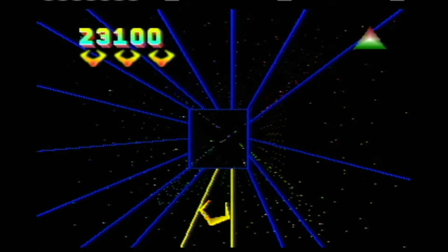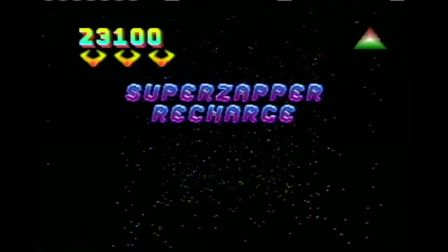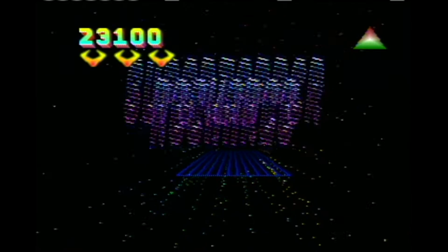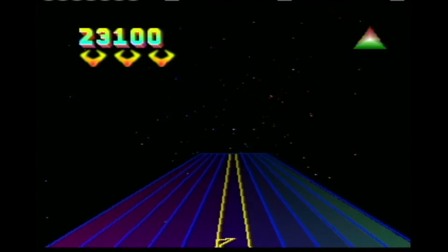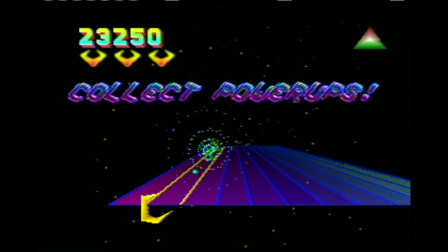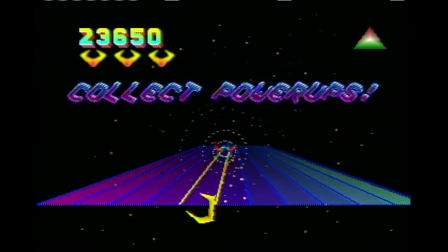There's also different types of modes in Tempest 2000 you can choose from. All modes are good, plus there's also a 2-player cooperative mode which only works with the plus mode, which is fine, it's a great feature to have, but my favorite mode is the 2000 mode, even though that's a single player mode only, but it's still pretty damn awesome.